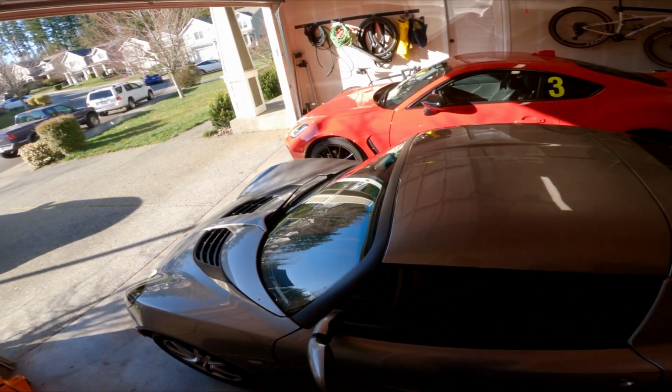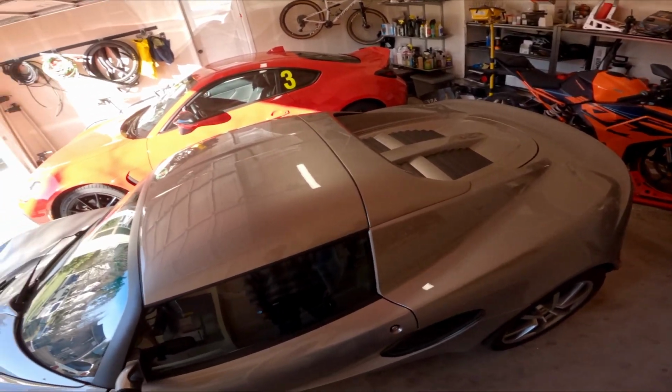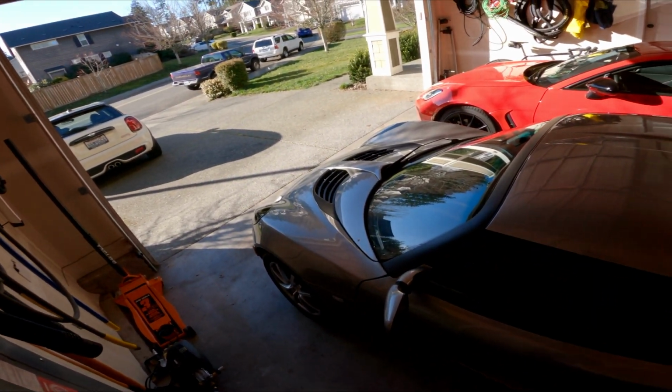So I can do some pulls in a straight line. I am not going to throw this into a corner. Luckily, I've already ordered tires. They've been delivered to the local tire shop. I'll just try to get them installed this weekend if I can.